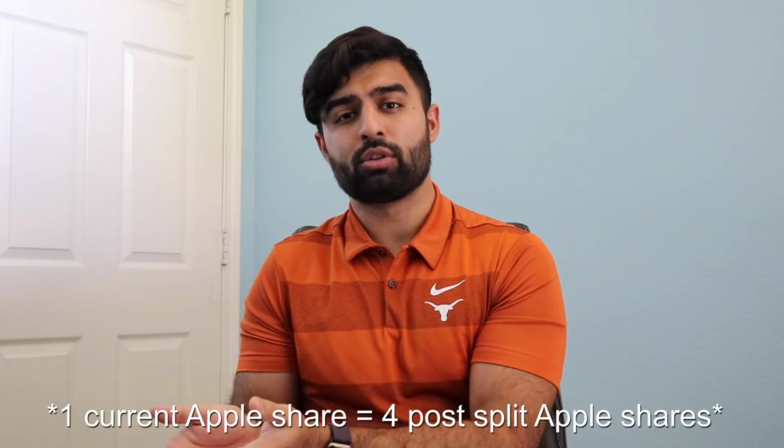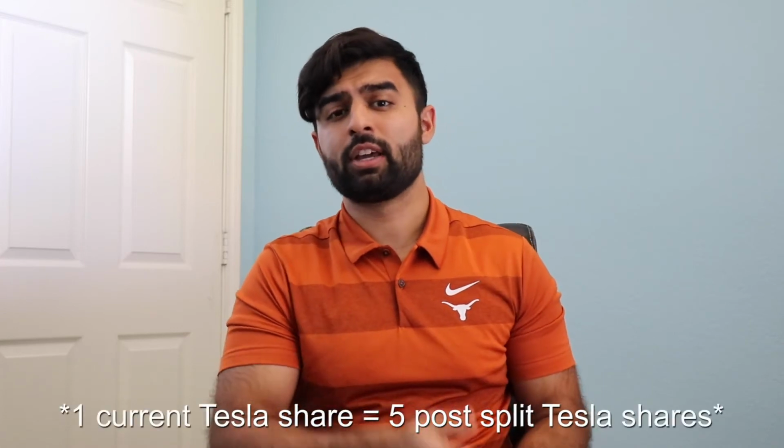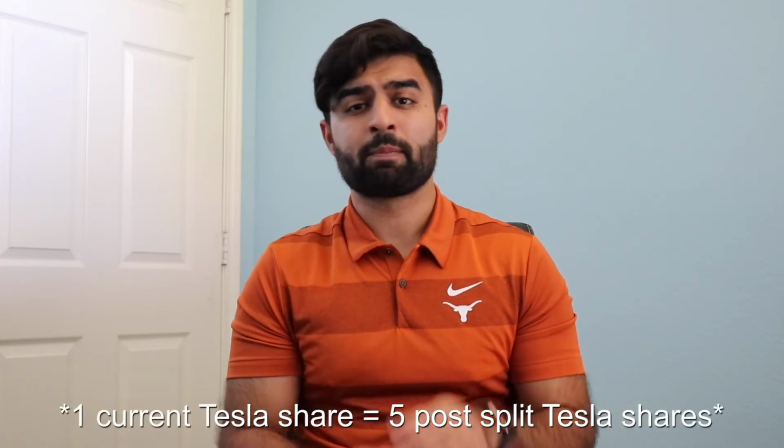So, Tesla, which is trading at over $1,500, and Apple, which is now trading at over $400, recently announced that they'll be splitting their stock. And what does that mean? That means that for every 1 share of Apple you own, you will get 4 shares of Apple, and similarly for every 1 stock of Tesla that you have, you will now be receiving 5 stocks.